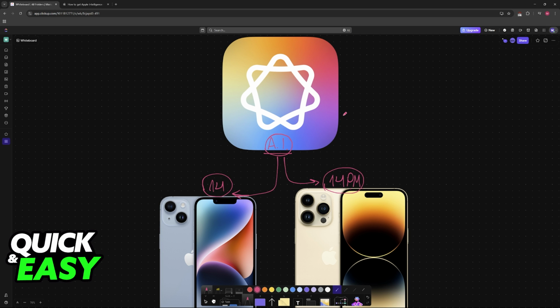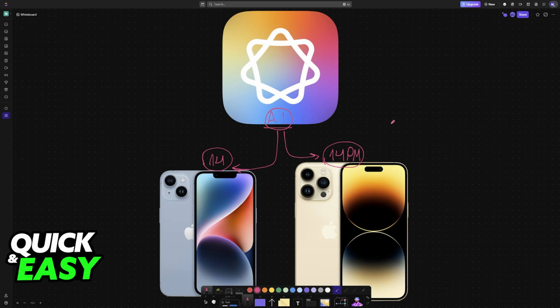So, sadly, as it stands today, the answer to the question in the title of this video is that using Apple Intelligence on iPhone 14 Pro or Pro Max is not possible. This is a hardware limitation. So essentially, it doesn't have the chip, the CPU, the GPU needed to get Apple Intelligence to work.